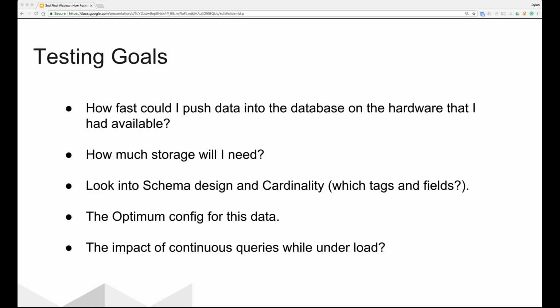So I had some time before the event log project was complete, so I used that time to set up a test rig and get some comfort with InfluxDB. I wanted to find out things like how fast could I push data into the database? How much storage am I going to need? Look at the schema design and cardinality. How much cardinality could I keep? And what things did I need to keep as fields? What the optimum config would be for this data? And what the impact of continuous queries and aggregation queries would be while it's under load.